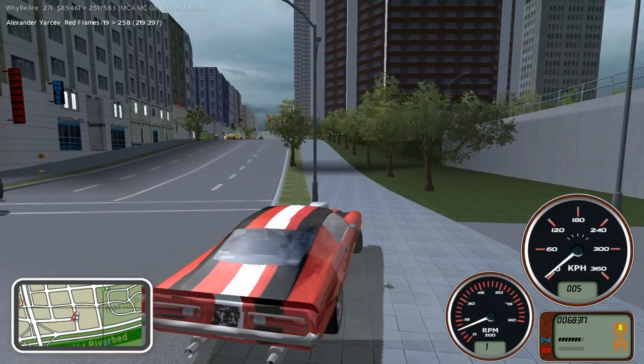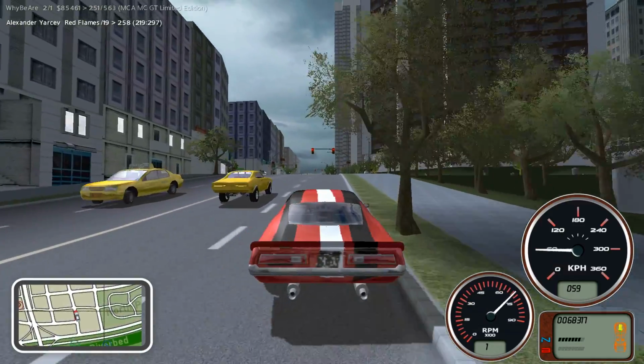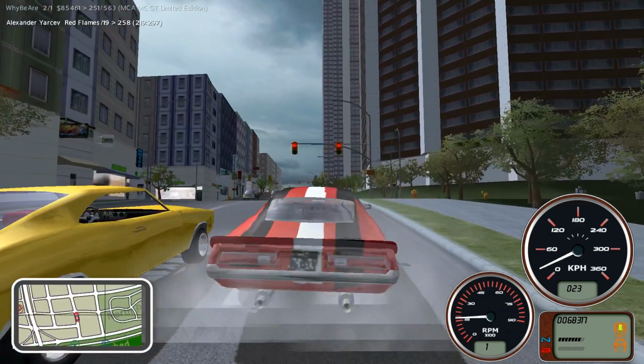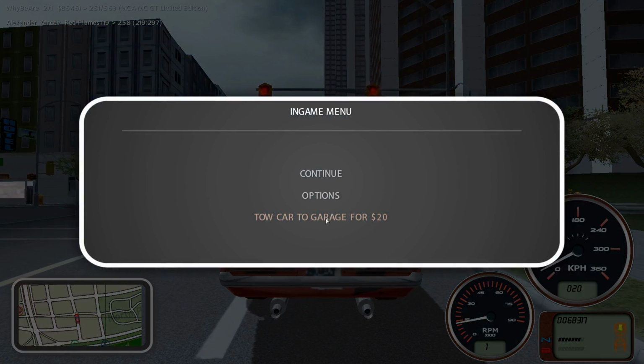We could stare at it all we want. It's never going to come back. You see what you did? This is going to cost me like $4,000 to fix. It's all your fault. Actually, probably more because I got some serious damage to my engine.